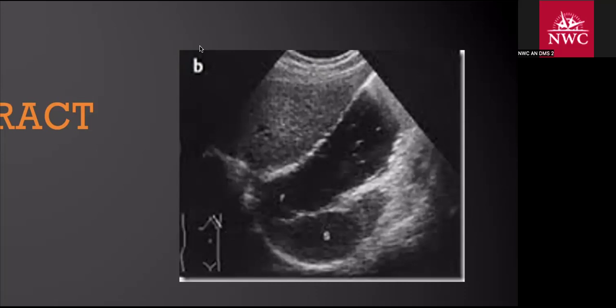If you look over where it says the normal sonographic appearance, they're going to be anechoic. The walls are usually echogenic or hyperechoic, and it may exhibit posterior transmission, which is another way of saying posterior enhancement. Fluid-filled structures often do that.